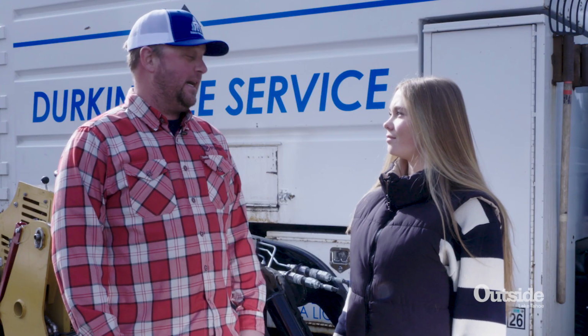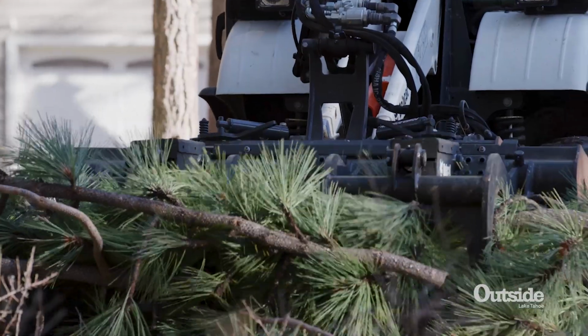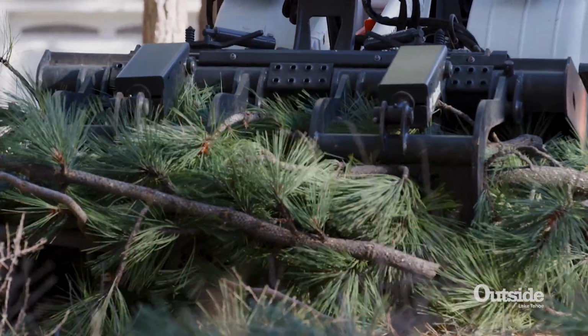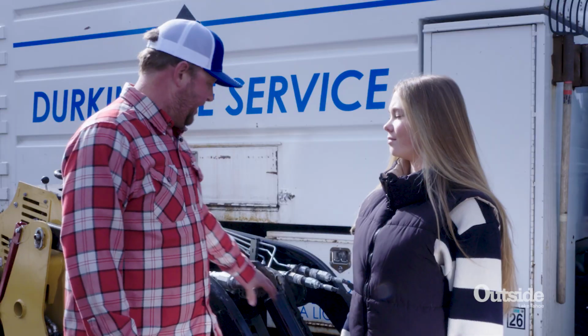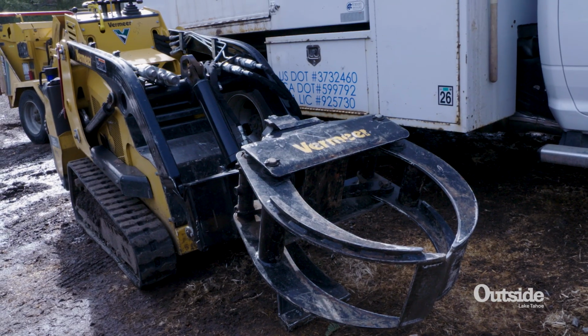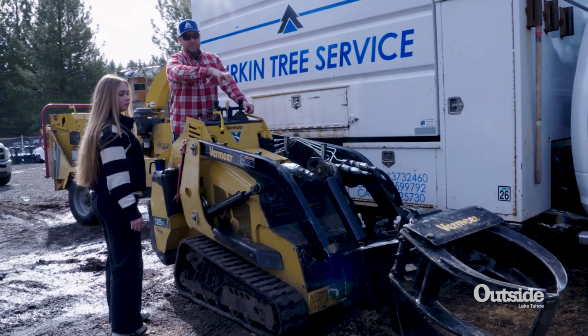We have bobcats. This is our primary piece of equipment for loading trailers with rounds and logs, and we can even feed the chipper with the branches with this guy. It's this mini skid steer you see right here, so we can get into tight spaces, go through fences, grab the wood, grab the branches out.